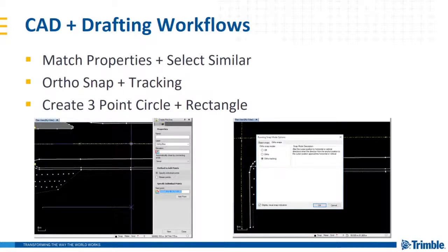I really like the 3-point rectangle command because if you're drafting something that isn't orthogonally aligned to your paper, to your computer screen, excuse me, you could easily create it. Before, what you'd have to do is you'd have to draft your rectangle, rotate it, and then kind of play with the scale, push and pull a little bit on some of your rectangle widths. So these are very efficient CAD drafting tools that are now included in TBC with version 390.